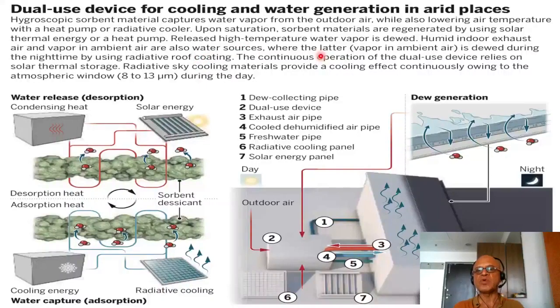Released high temperature water vapor is dewed. Humid indoor exhaust air and vapor in ambient air are also water sources. Where the latter, the vapor in ambient air, is dewed during the night time by using radiative roof coating. So we are talking about multiple technologies.